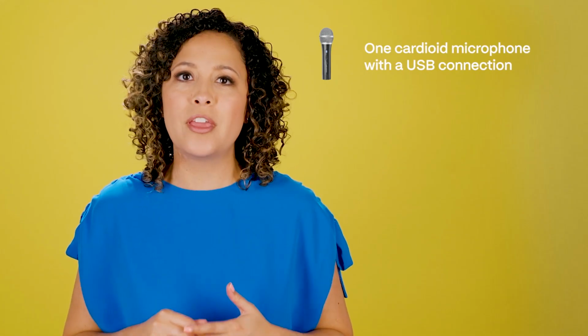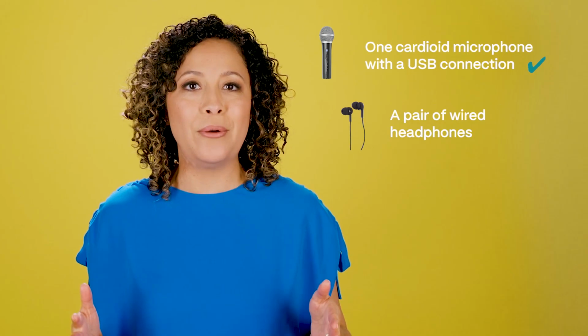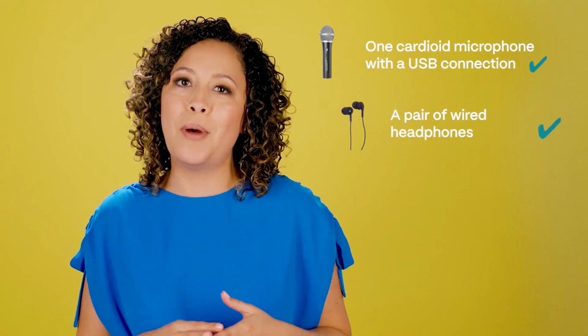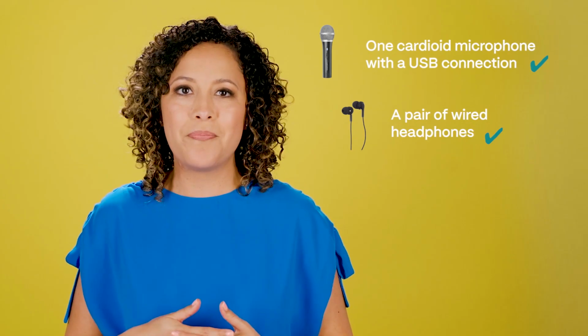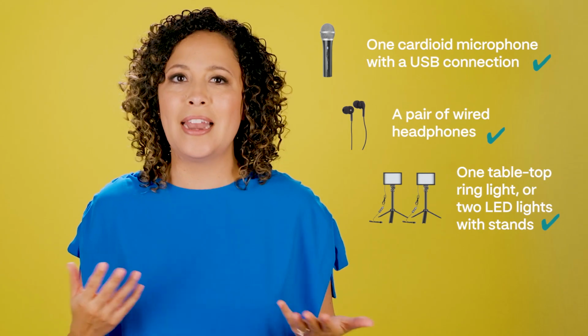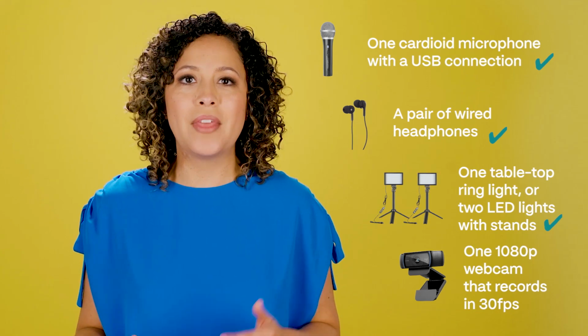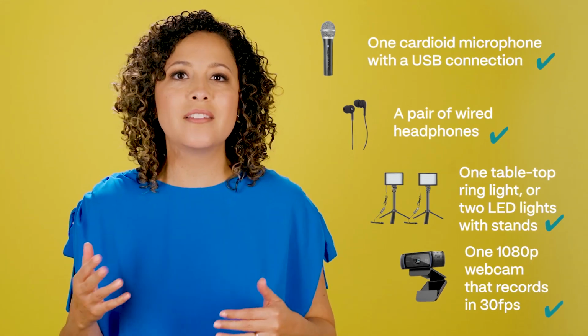This is what I put in my remote recording kit. 1 cardioid microphone with a USB connection that you can plug headphones into. A pair of wired headphones, any style will do, but I prefer the smaller ones so they're not as obvious on camera. I also include at least 1 tabletop ring light or 2 LED lights with stands whenever possible. Finally, I include a 1080p webcam that records in 30 frames per second when the guest doesn't have one already. I include that last one because a lot of computers have built-in cameras that only go up to 720p quality, so we always want to bring them up to at least 1080p.